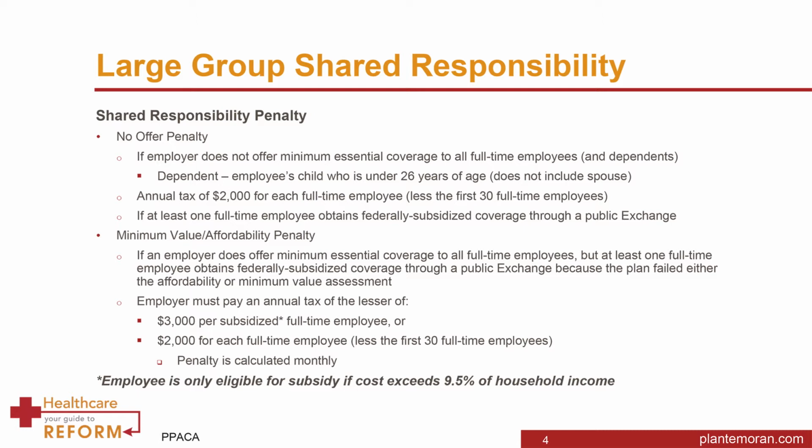If an employer does offer coverage, but that coverage does not provide minimum value or is unaffordable, that employer is subject to a penalty that is the lesser of $2,000 per full-time employee minus the first 30 employees, or $3,000 per employee who subsequently purchases subsidized coverage through the exchange. If an employer offers coverage that meets both the minimum value assessment and the affordability assessment, the employer will not be subject to any penalty. Likewise, their employees will not qualify for subsidized coverage through a public exchange.